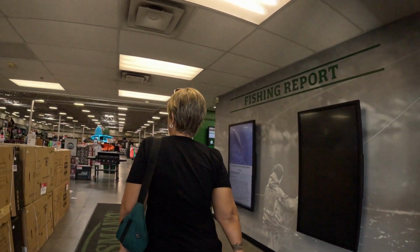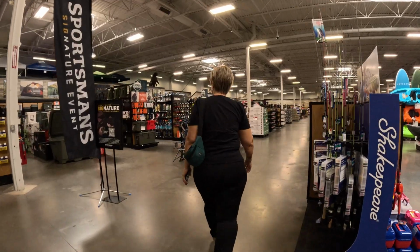Let's see if Sportsman's Warehouse can make us happy. You would think that we didn't have chairs, but we have chairs. We just finally made the decision that we were going to get new chairs, and so we're hardcore looking for chairs. Looks just like the other one. I see chairs.